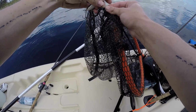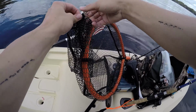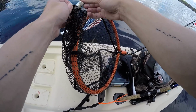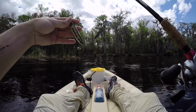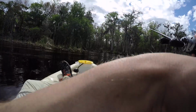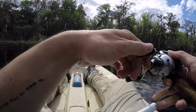And this net is rubber lined, so it won't actually hurt the fish, which was one of the main reasons I bought it. The other main reason was that it floats, so I don't lose it. All right, there's one side. All right, so this is what I was using. Little chug and plug here. Just jerking along, but as soon as it hit the water, and I'm talking as soon as it hit the water, we hit it.